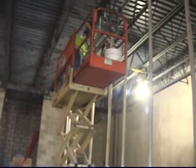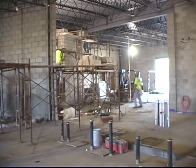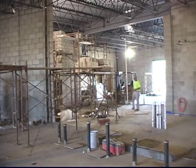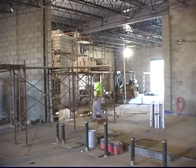But right now a lot of the walls are coming up. The whole area is really being defined, so that each of the component pieces, the serving area, the preparation area, the dishwashing area, are all being defined and identified as the walls come up for that part of the building.